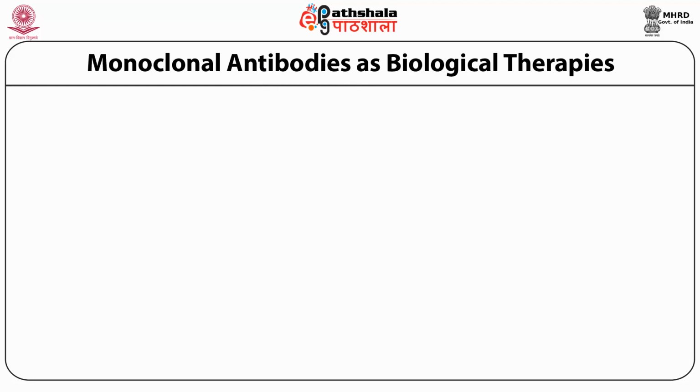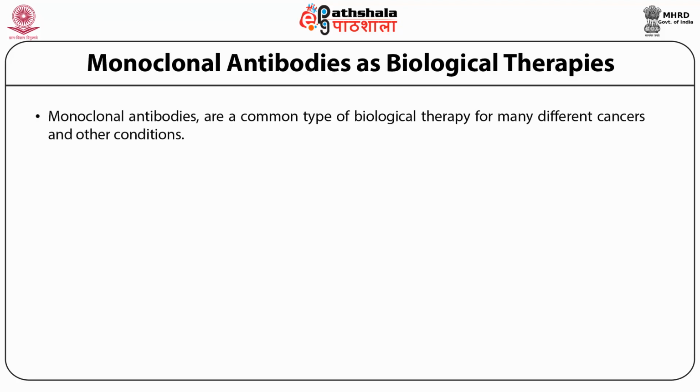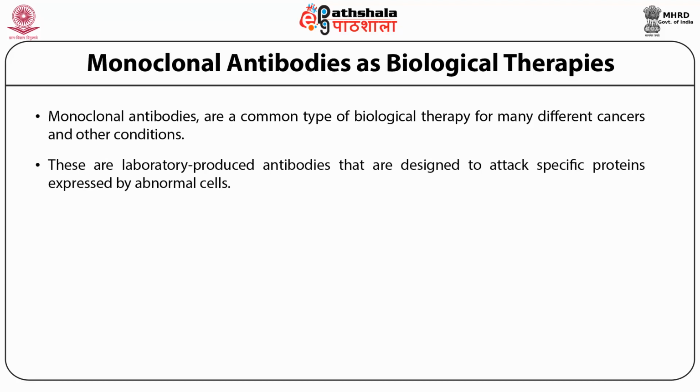Interferon, interleukin-2 and several types of colony stimulating factors like CSF, GM-CSF, G-CSF are forms of biological therapy. For example, interleukin-2 and interferon are two examples of BRMs being tested for the treatment of advanced malignant melanomas. Monoclonal antibodies are a common type of biological therapy for many different cancers and other conditions. These are laboratory-produced antibodies that are designed to attack specific proteins expressed by abnormal cells.